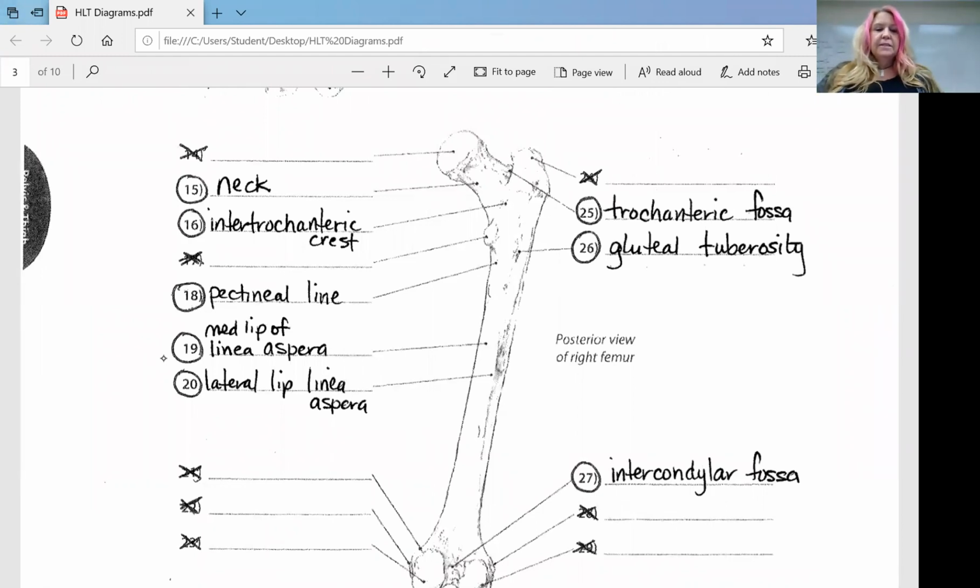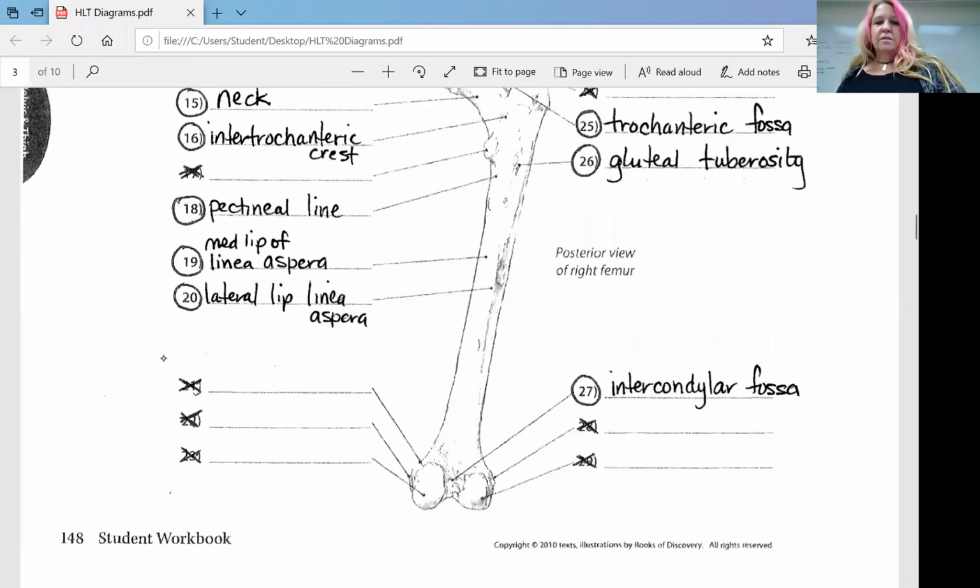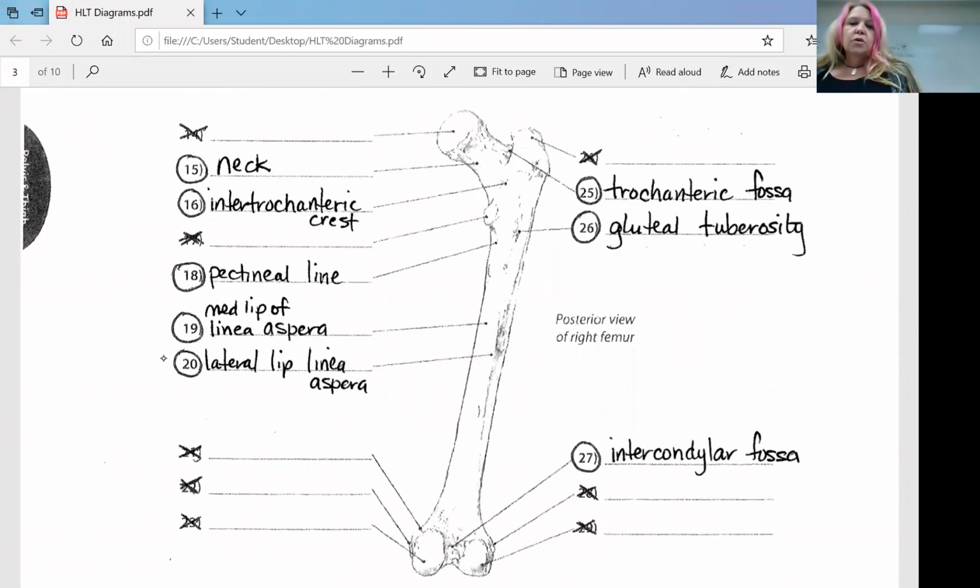Number 18, the pectineal line. 19, the medial lip of linea aspera. Then lateral, so it's going to be on the opposite side, right? Because the side that has the head of the femur is the medial side. So the medial linea aspera is going to be on the closest side to the head of the femur. The lateral lip is on the lateral side. Makes sense. And then skipping over to 25, the trochanteric fossa.